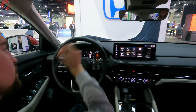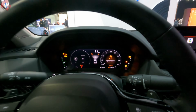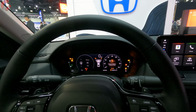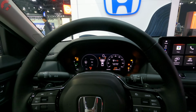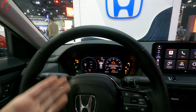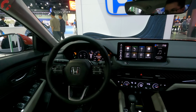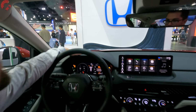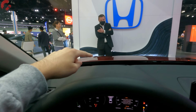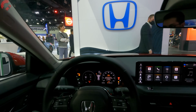Let's turn our attention over here to our gauge cluster. This, as you can tell, is a full digital setup. It's going to be 10.25 inches. This being a hybrid model does mean you have some dedicated specific hybrid gauges, but overall very nice looking setup. Certain parts of it are customizable as well. We do have a head-up display as well, so I don't know if Mason will be able to see it, but we do have a very nice looking HUD, which is a very premium feature for a midsize sedan.